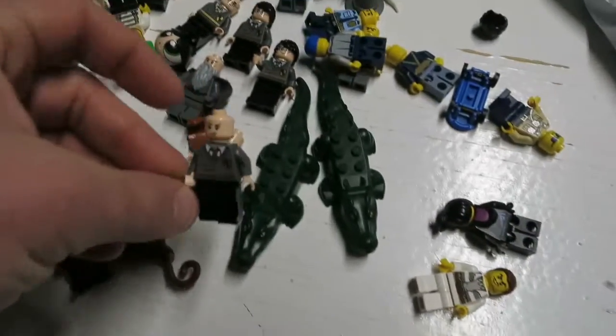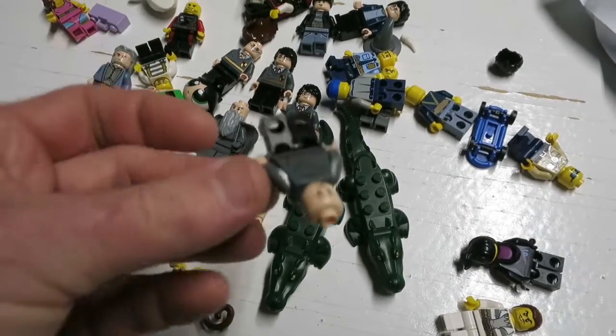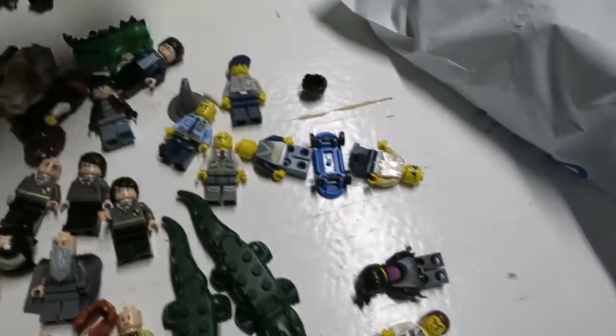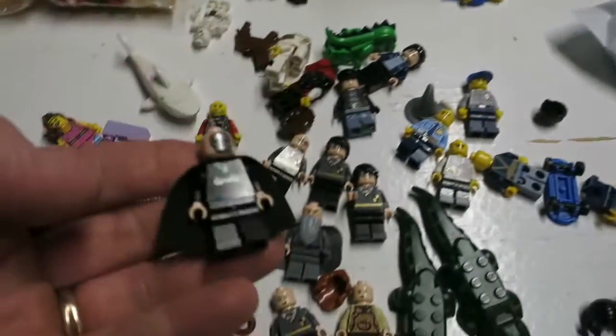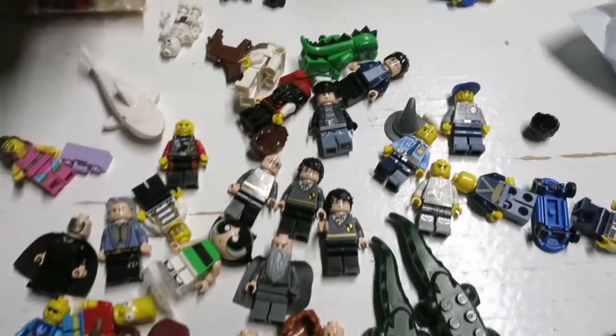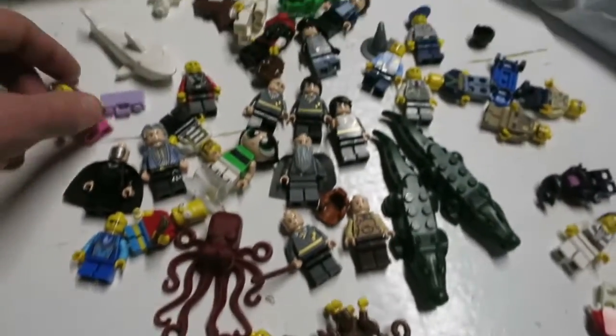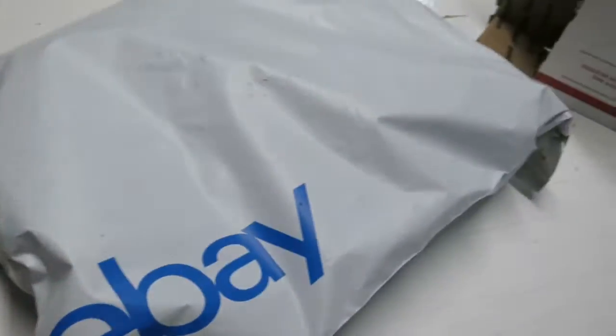Oh, here's Hermione. So that's actually a really good one to have that head. And here, what do we have? Okay, we have the Death Eater. Lots of good stuff. So there's some incomplete things here, but that's alright. We will get them complete. Let's go to this.